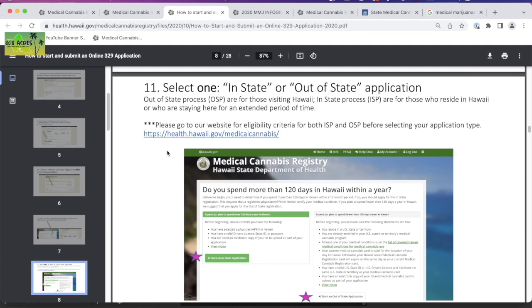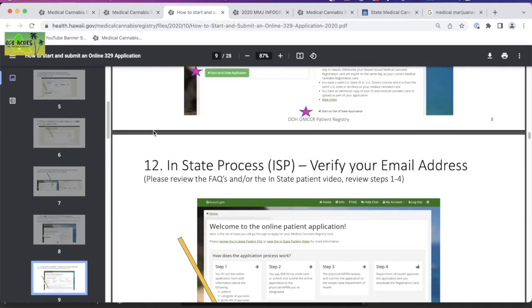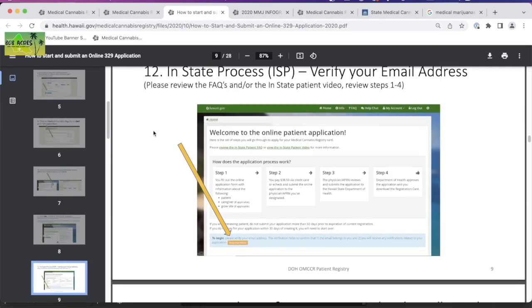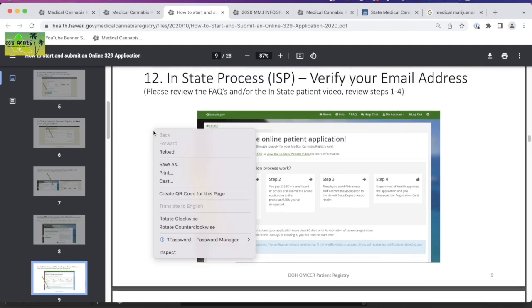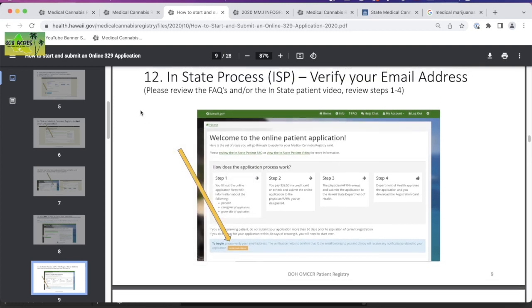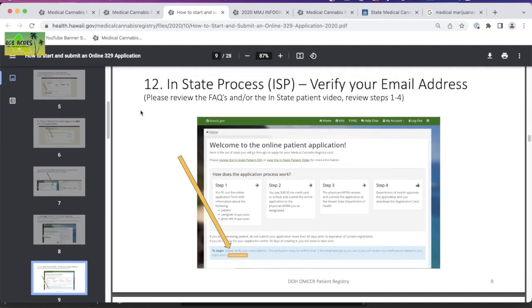If you're definitely going to be here in the state for more than 120 days, go ahead and select this option. This basically gives you the option to have a grow site, which is the whole point of growing your own medicine. Dispensaries are dispensaries, but just like growing your own food or building your own things, having your own skill is always a good thing. I'm definitely going to make videos of that in the future.